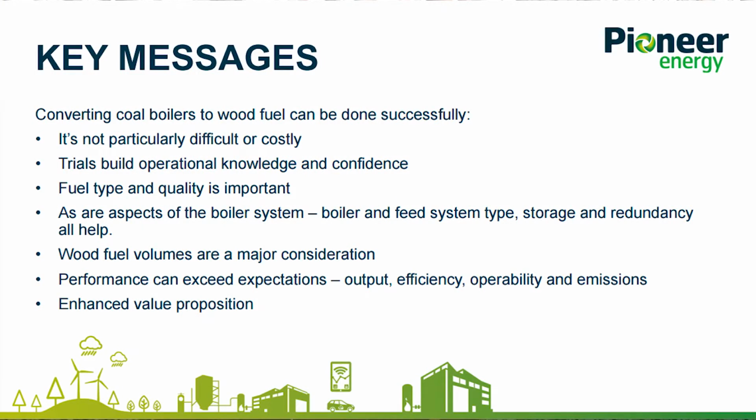The trials are important. They build operational knowledge, but probably most important, they build confidence. While I've stated we haven't had any major issues running that whole process over the last 6 years, we certainly wouldn't have jumped straight to wood fuel without having trialled that rigorously.